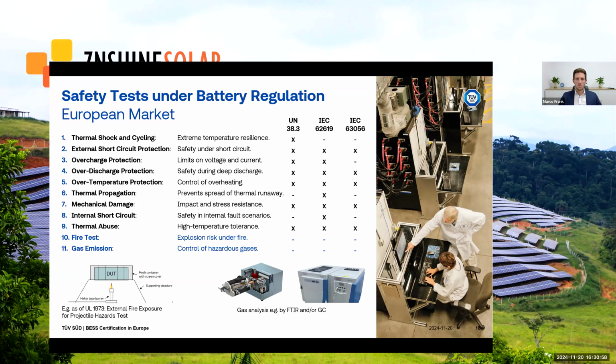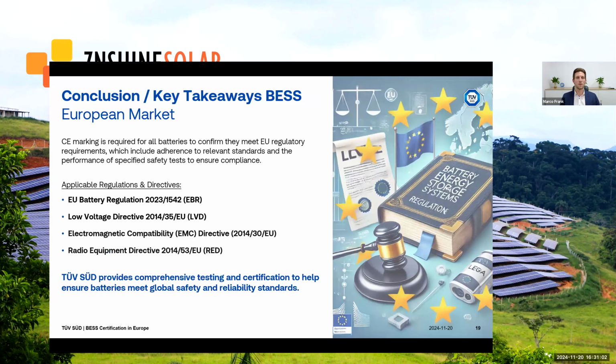Good. Then I would like to summarize this presentation shortly with a conclusion and give you some key takeaways. We see here the CE marking requirements for all batteries. Yeah, so CE marking is required for all batteries. Please take care when you buy the battery. I think the partners we are presenting with today are well aware of that. But also when you place the battery on the market in general, make sure the CE mark is on the battery, and also that it complies with the regulations such as the battery regulation, the low voltage directive, electromagnetic compatibility directive, radio equipment directive, and so on.